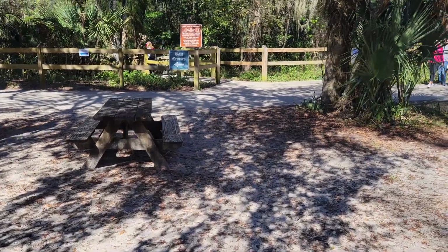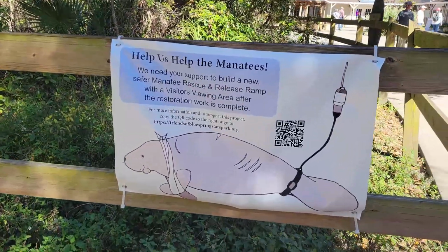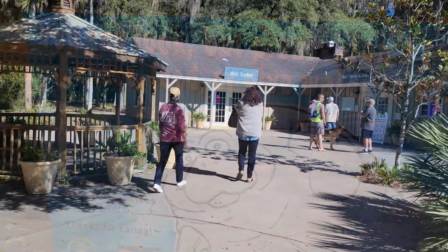So anyway, as I said, most of the pathways were paved. There is some dirt here, and there were some holes in said dirt, so be careful when you're coming out here. Here's just some signage in case you're interested. Do not give water to the manatees. It's a bad idea.